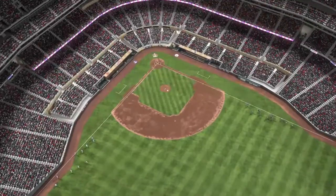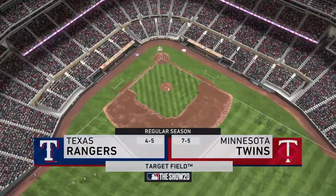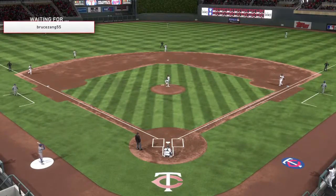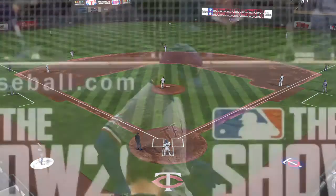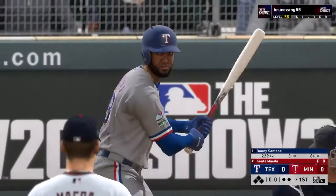We are under the lights this evening as we get you set for another edition of Baseball on the Show. A good matchup here for you tonight between the Texas Rangers and the Minnesota Twins. Digging in now, Danny Santana. He'll get us started in this one under the lights.